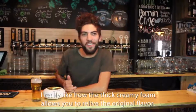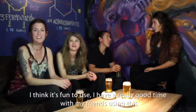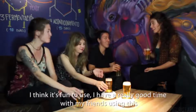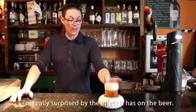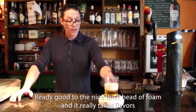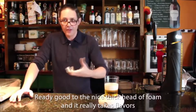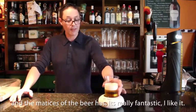I really like how the thin creamy foam allows you to relive the original flavor. I think it's fun to use. I had a really good time with my friends using this. I'm really surprised. The effect it has on the beer really gives it a nice thick head of foam, and it really takes out the flavors and the nuances that the beer has. It's really fantastic. I like it.